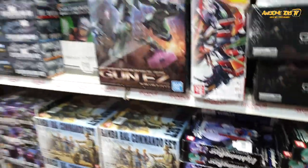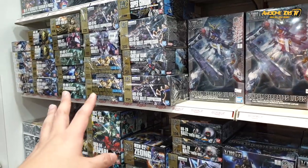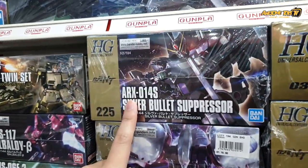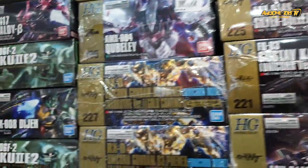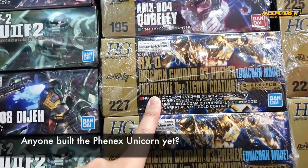Okay, now let's go up. So here they actually have quite a few of the high grade series as well. Your Silver Bullet Suppressor, sorry, a bit of mouthful. And also the Gustav Karl. All the latest high grade kits. Even the Unicorn Mode Finex Narrative Version Gold Coating is here as well.